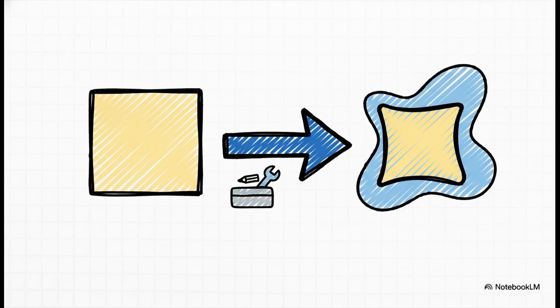But this is the real secret. The thing that separates the good researchers from the truly great ones. They don't just pick a play from the book and run it. No way. They adapt it. They get creative and tailor their methods to fit the unique situation. And, most importantly, the people they're trying to understand.